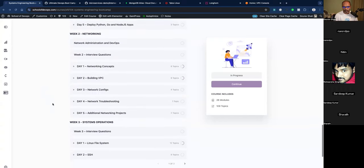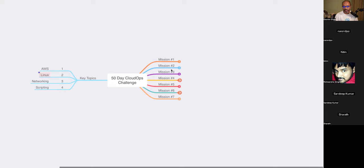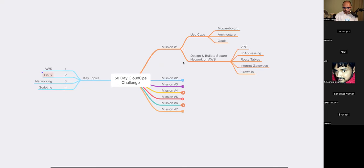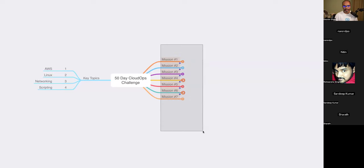From that point of view, we're going to take up a use case, and that use case is what we're going to build in 7 different missions. Since this is more like a use case building, you have to start from mission number one and build on top of that until mission number 7. It's not going to be like, I will come back and start at mission number 4 and continue with everything. It won't work that way.